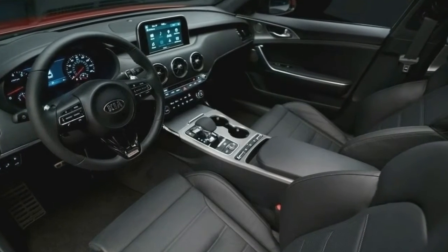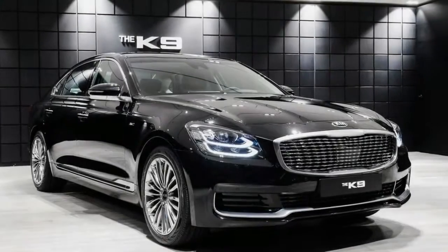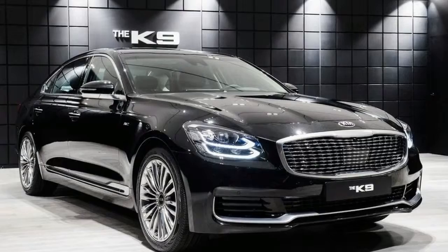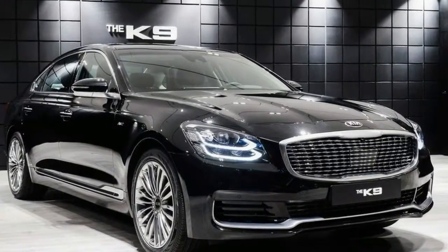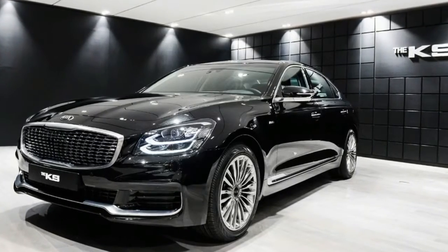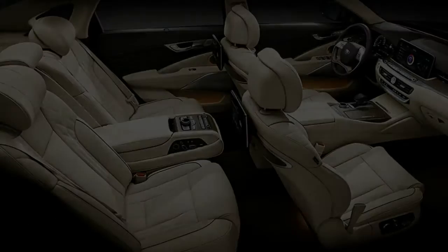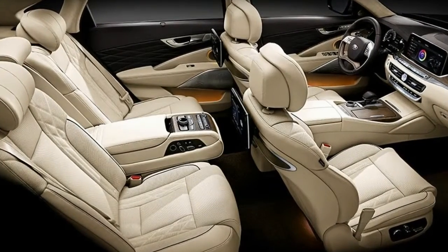Maybe it will grow on me over time, but the front end of the new K900 just looks a little odd to my eye for some reason. I think it's the relative bubbliness of the grille versus the squarer lines that we see in other Kia models and the first generation K900. I know that a lot of people gave the original K900 a bit of a hard time in the styling department, but I actually really liked the way that model looked.